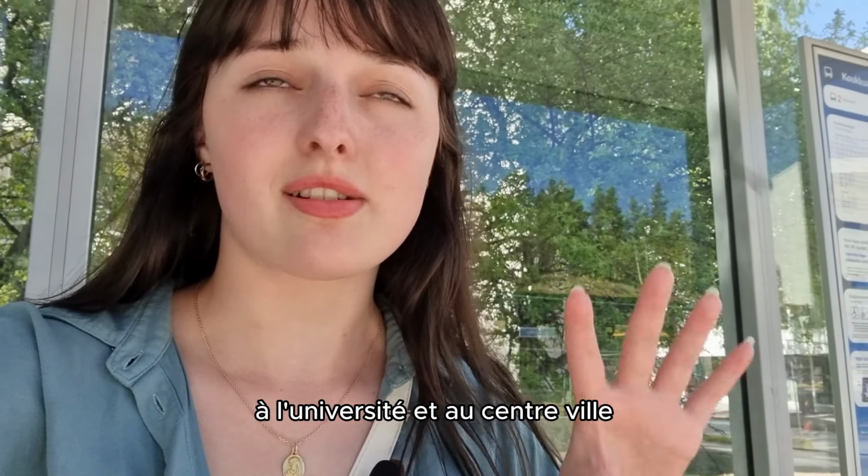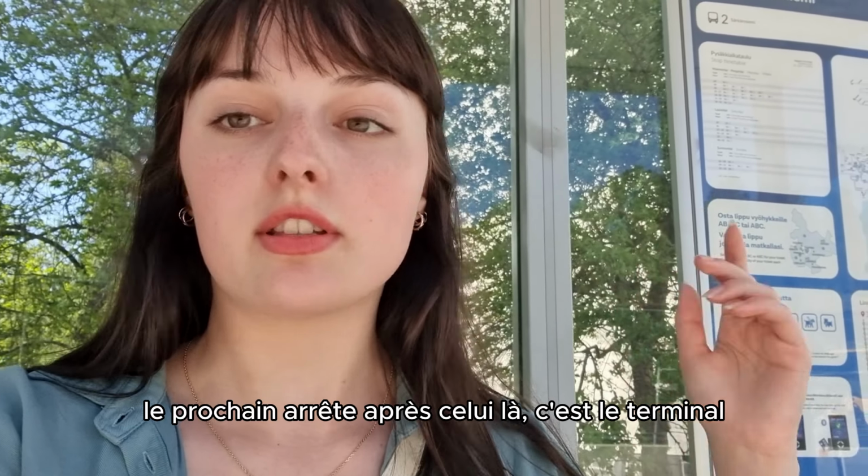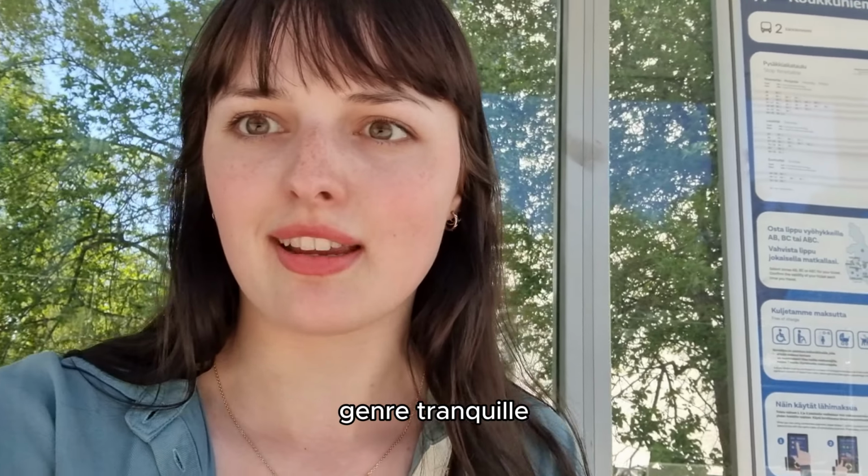The stop is this one. Here is the physical bus stop, the place where you wait to go to the university and city center, because if you go the other way, it's the last stop. One stop after this one is the last stop, so you cannot really miss it, it's okay.